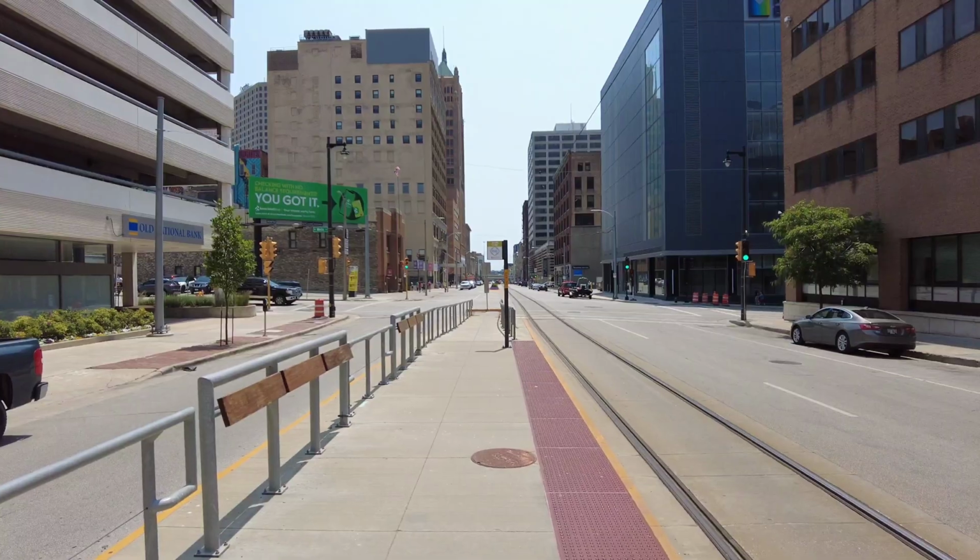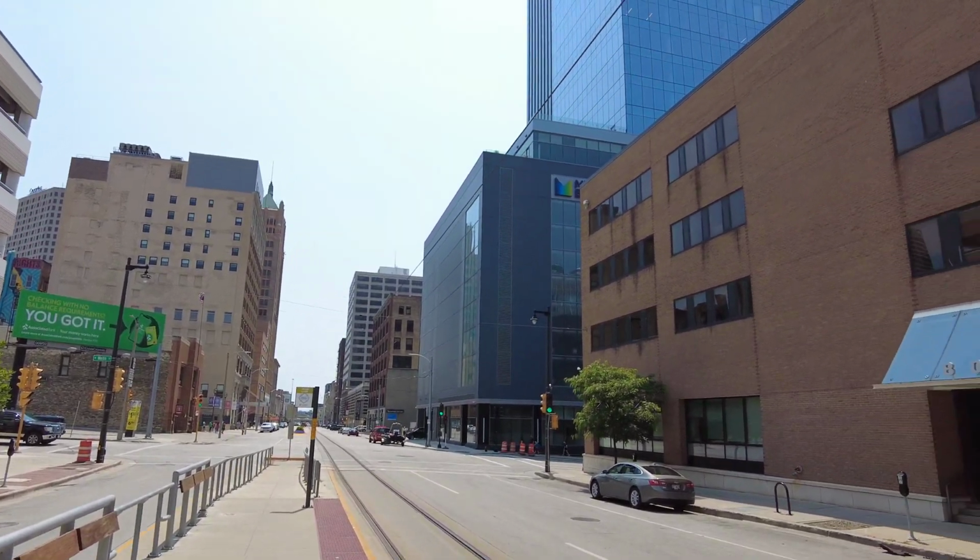It's been great so far. But you guys want to see what I see? Let me just show you around real quick. Here, we got the BMO building.